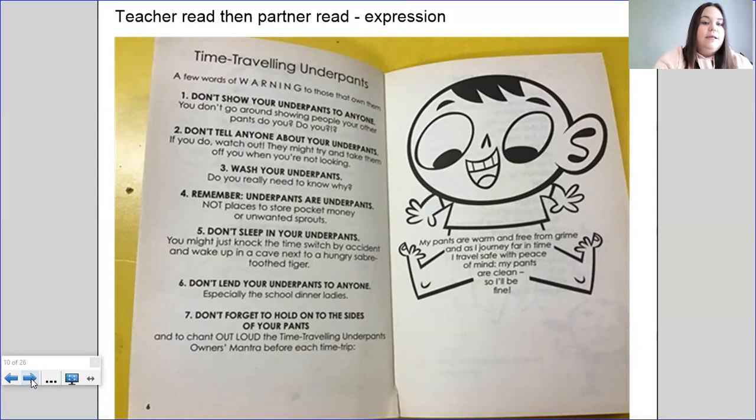5, don't sleep in your underpants. You might just knock the time switch by accident and wake up in a cave next to a hungry saber-toothed tiger. 6, don't lend your underpants to anyone, especially the school dinner ladies. 7, don't forget to hold on to the side of your pants and chant out loud the time travelling underpants owner's mantra before each trip. My pants are warm and free from grime, and as I journey far in time, I travel safe with peace of mind. My pants are clean, so I'll be fine.